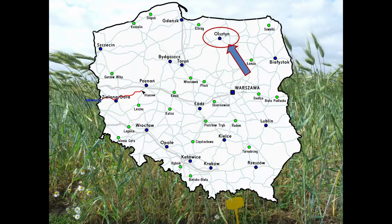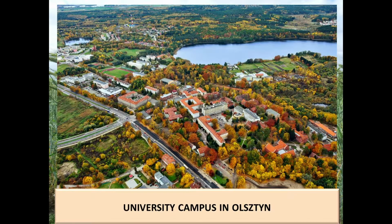I'm a researcher. I'm working at the University of Warmia and Mazuria in Olsztyn, Department of Plant Breeding and Seed Production. We have a very beautiful campus with lakes. We have many lakes in Olsztyn, in the campus, more than 11 in the city. And we have a lot of green area, forest and parks.